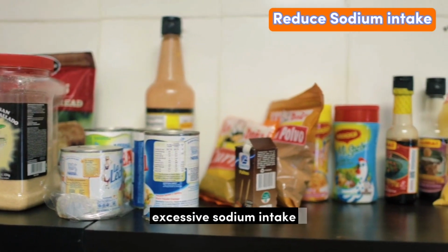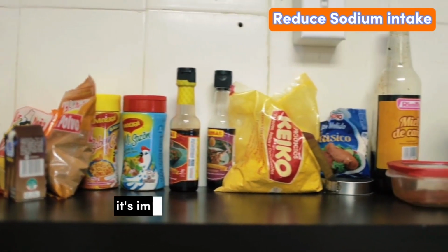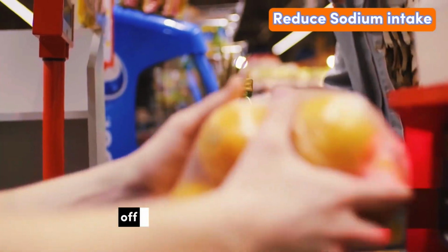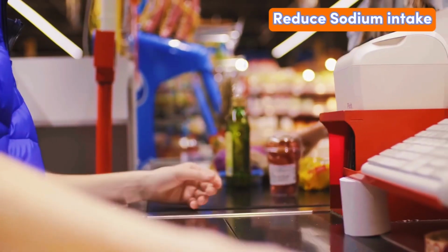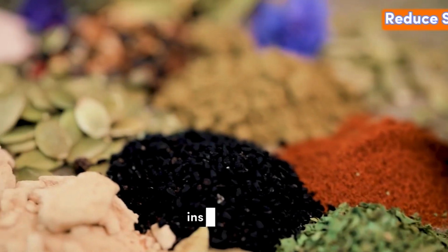Tip 4. Reduce sodium intake. Excessive sodium intake can contribute to water retention in the body, leading to bloating. It's important to be mindful of your sodium consumption. Try to minimize your intake of processed and packaged foods, as they often contain high levels of sodium. Opt for fresher alternatives and season your meals with herbs and spices for flavor instead.